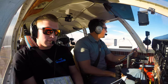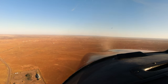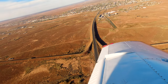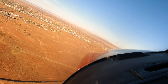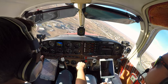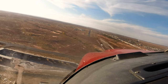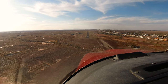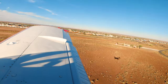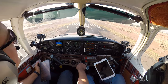Winslow traffic, Cherokee 8859 November, left downwind 29. Full stop, Winslow. Winslow traffic, Cherokee 8859 November, turning base to final, runway 29. Full stop, Winslow. Yeah. Definitely got a wind. Right rudder.